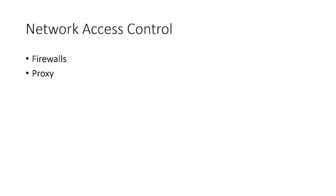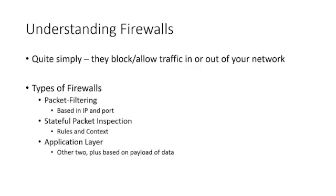Now, what about network access control? Let's talk a little bit about firewalls and proxies and what they can do for us when it comes to securing our network. So for firewalls, we've mentioned it a couple times. I think I mentioned it when I talked about the defense in depth, right? We want a perimeter firewall. We could have a firewall on our subnet. We could have a firewall on our host. But quite simply, they block or allow, again, depending on how you want to look at it, traffic in or out of your network.